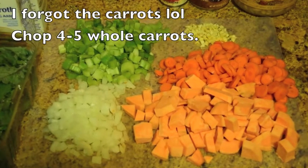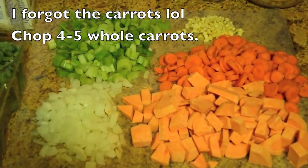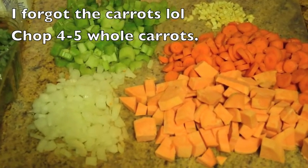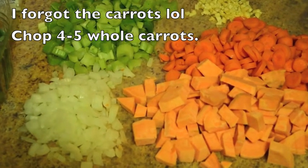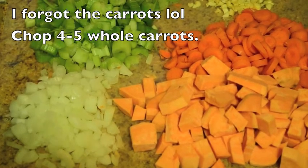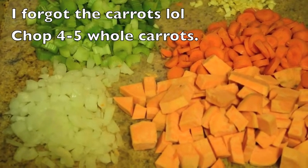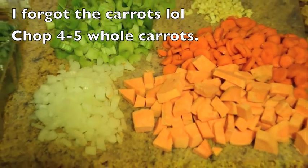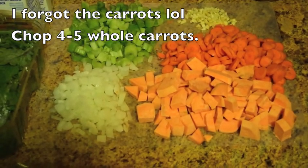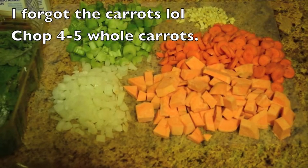And so you will need 1 or 2 small onions, or maybe you want 1 large onion. That's up to you. I love onions, so I put a lot in my soup. I have probably 4 or 5 stalks of celery that's chopped up in there, and 3 to 4 cloves of garlic. If you just love garlic heavy foods, add it. It's so good for you. Garlic is amazing for your body.